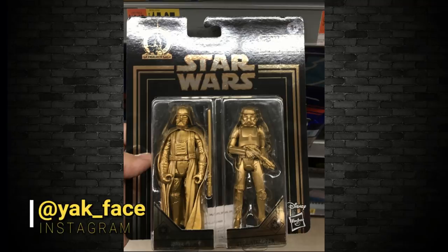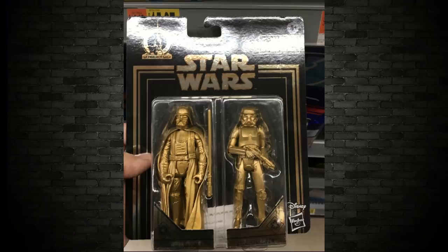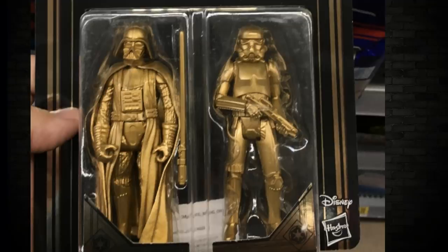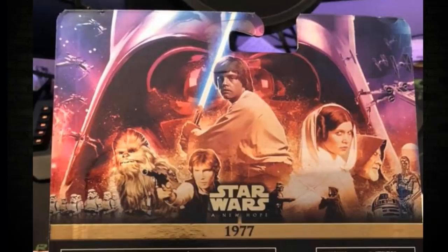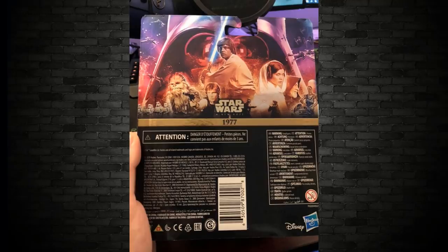These are all 2-packs, and I looked at that and I thought, what scale is that? Turns out it's 3.75 inch. This is the Vader and the Stormtrooper to start with. Pretty much probably in your collection already, I'd say. These are being slammed online as being just plain old repacks colored in gold. And that is the back of the packaging. The packaging's quite nice. The back of the pack, very nice. Ooh, yes. So that one's the New Hope that represents Vader and Stormtrooper.